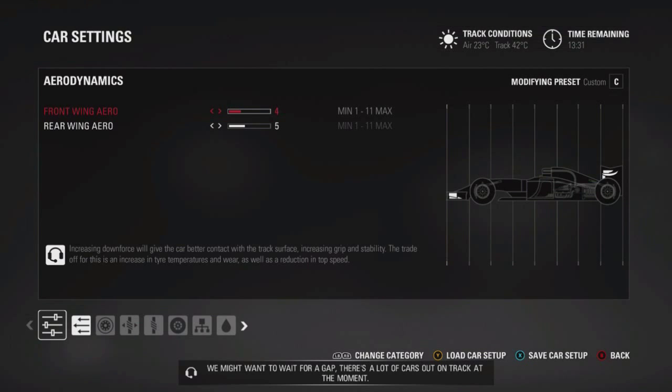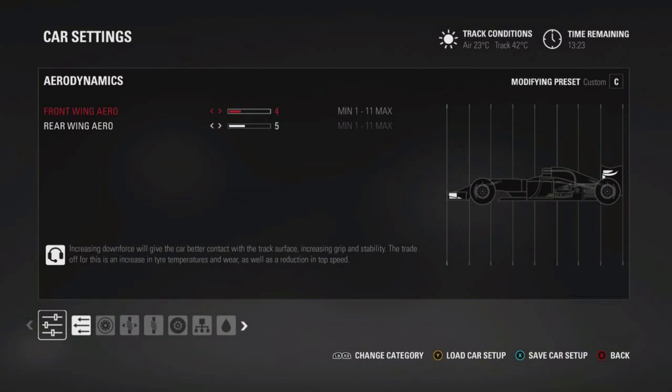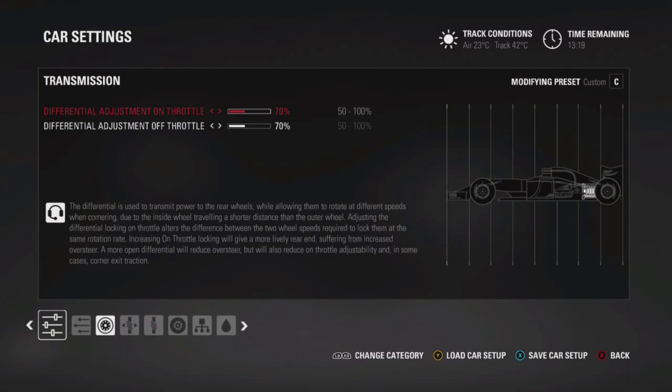For the setup, it's a mixture of long straights and a lot of high-speed corners. So you need a bit of an aerodynamic setup for this one, especially with Sector 2 and Sector 3. So what I've done is I've gone for a 4-5 wing setup, especially for this track. Transmission, I went different for this one. I went 70% on both of them.